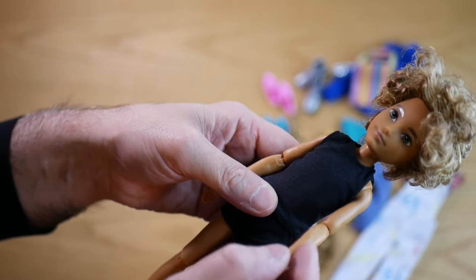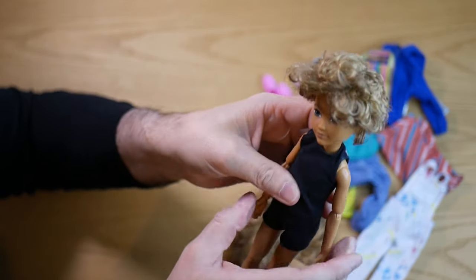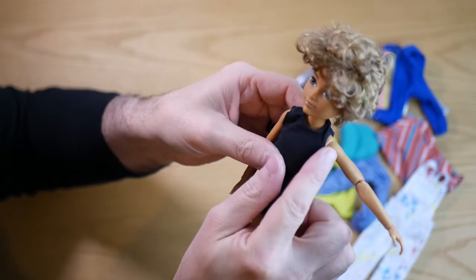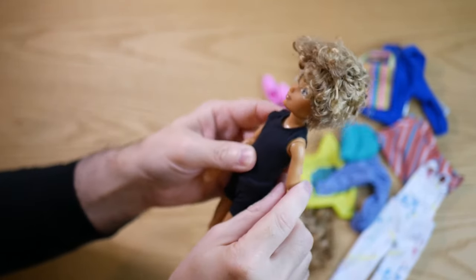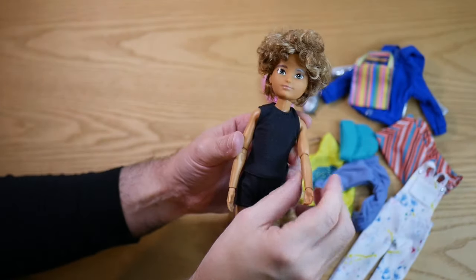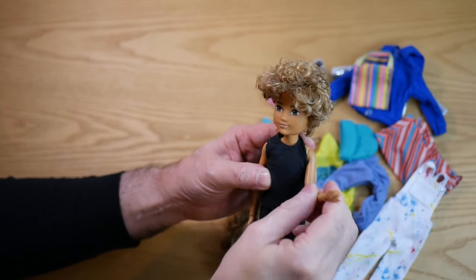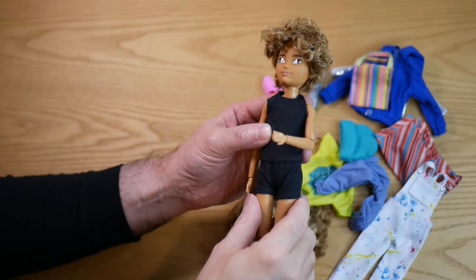Articulation-wise, they are really good. So there's lots of movement that we can get out of it. The head will obviously pivot from side to side. You can also go down, you can also go up. The arms will go out, so they're kind of on a ball joint, but they will also go forward and back. They do feel a little bit stiff, but obviously they have been in a box for quite a number of years now. Lower arms will also bend here. We've got an elbow, and that will also move around as well. We've also got wrists, which again, will twist all the way around.